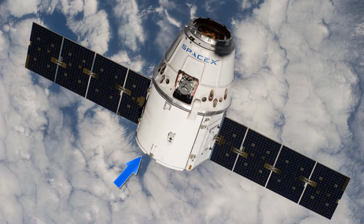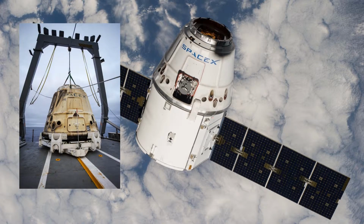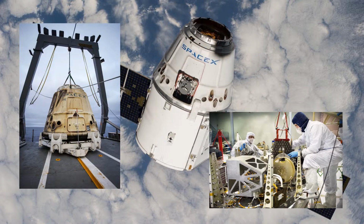But probably much more importantly, Dragon can also bring equipment back. And at the moment, it is the only vehicle that can bring back a considerable and significant amount of equipment. And this is a capability that we really want to have because, for instance, things do break down in space, and we do not necessarily understand immediately why a piece of equipment has broken down. And in that sense, it's very important that we are able to take this equipment, bring it back, study, understand what went wrong, and, for instance, improve the design of similar equipment in the future.